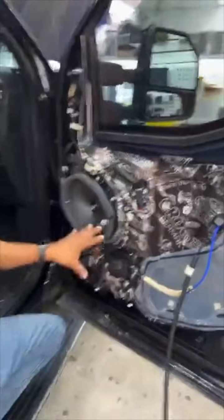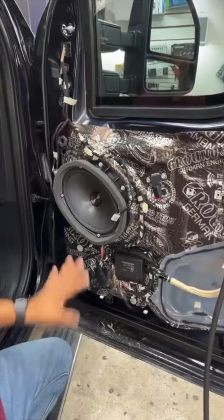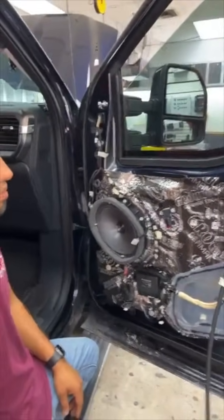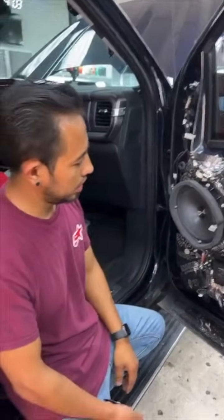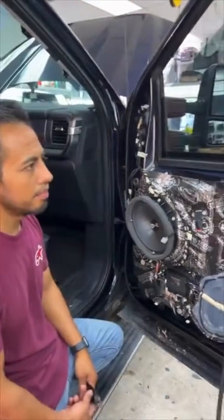Alright, so we have X-Type. Alpine, he's an Alpine guy. These are from a previous install that we did. He just updated his F-150. We did his previous install, a 2017. We took it out and he upgraded to this one. This is a Platinum. The leather seats in this are really nice. This is pretty cool.